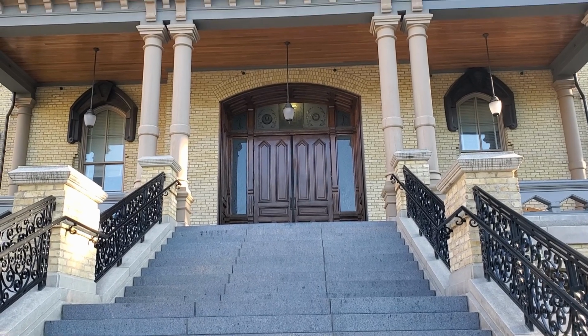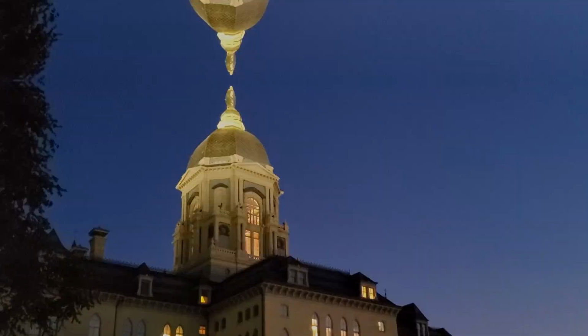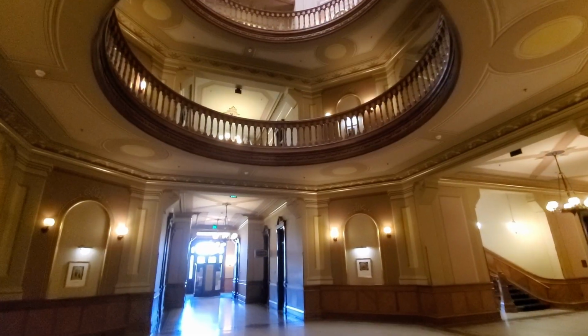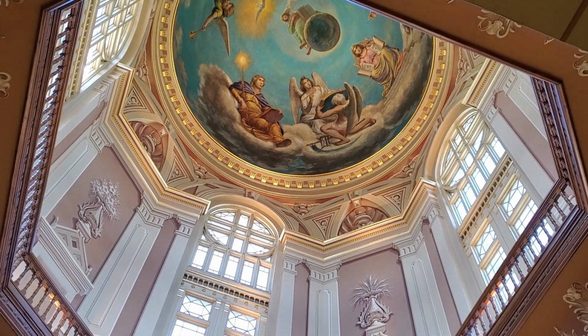These are the steps you want to sit on if you happen to be here the day before the game. At midnight, this is the best view to watch the drummers circle. If you are ever here on game day, this is where Trumpets Under the Dome is held.